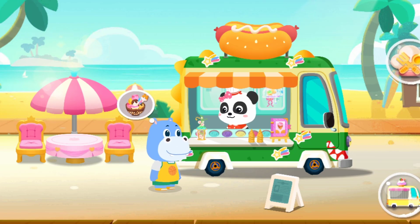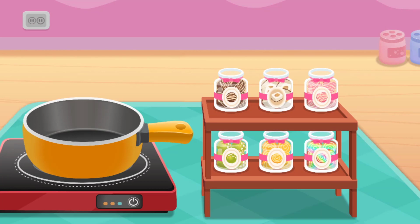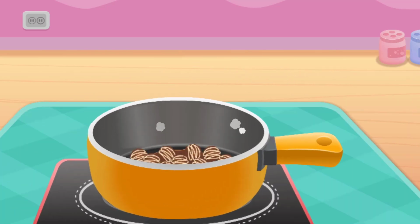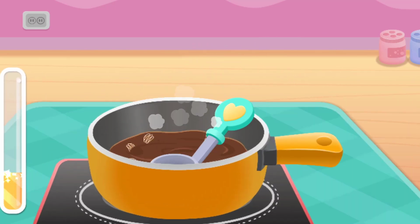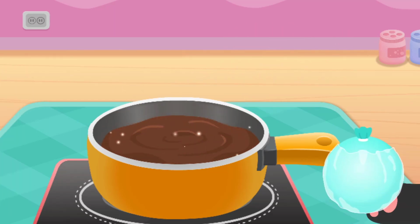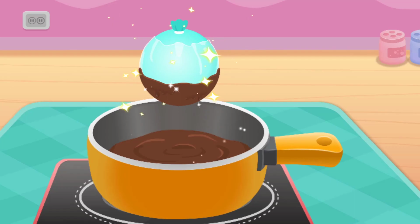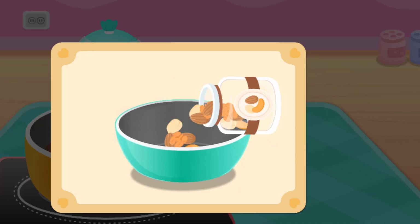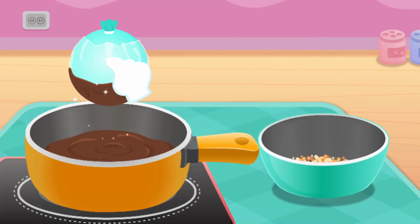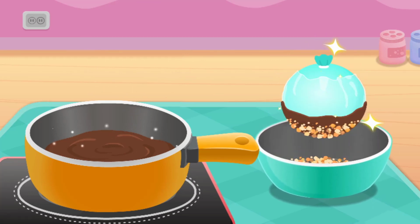Can you make me this dessert? Ice cream in chocolate bowl. First, choose the type of chocolate you like. Chocolate turns into sticky chocolate syrup when it's heated. The round balloon is perfect for serving as a mold of the chocolate bowl. Customers will definitely love nice crispy nuts. Nuts can make the chocolate tastier.